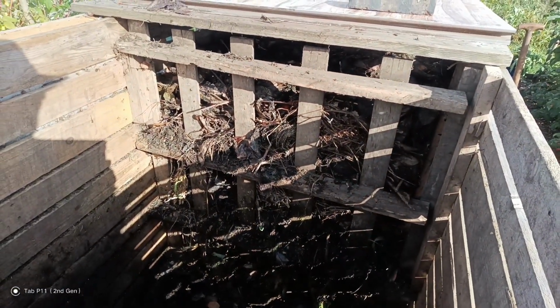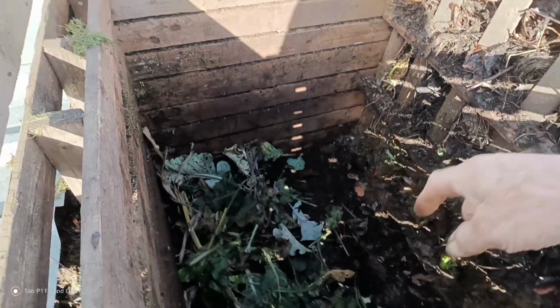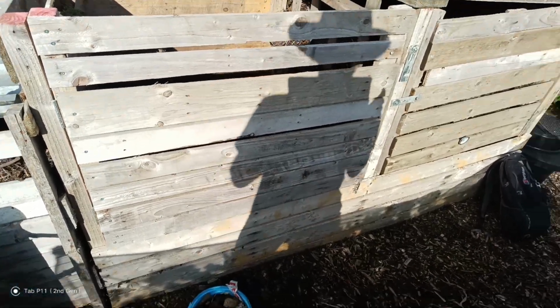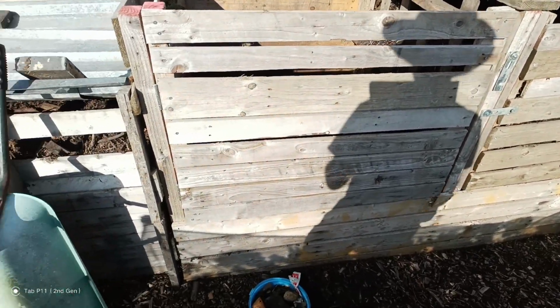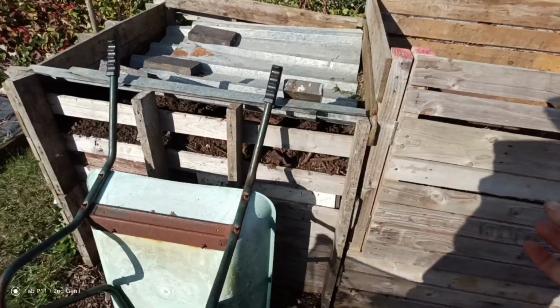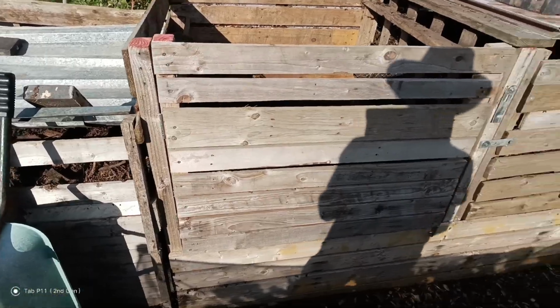So yeah, another week or so, I'll be turning it again, and all this week's collections will be going in this side, and I'll just keep doing that every week. New stuff, turn it, and then next week new stuff, turn it into there. And eventually it won't sink down anymore, and then once I've used that, I'll turn it all into there, and yeah, start the process all over again.